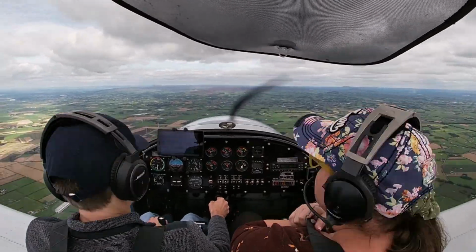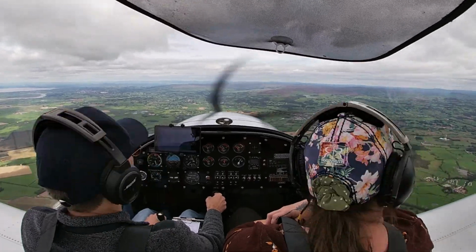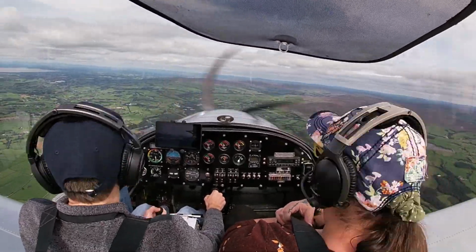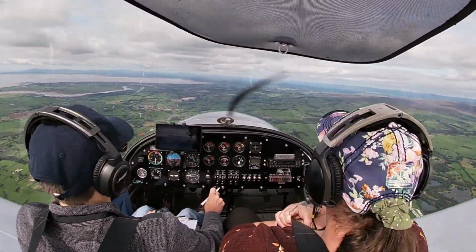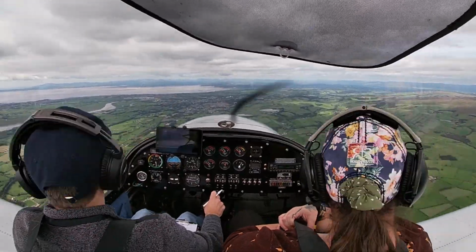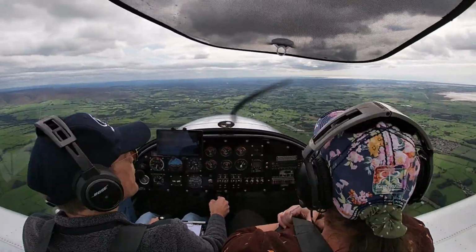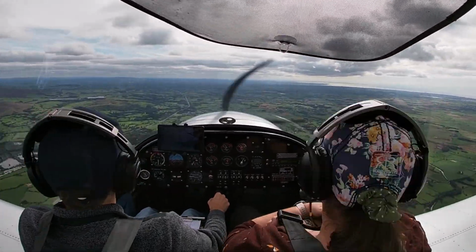Our original plan then for the rest of the day was that we were going to head north toward the Lake District and fly over the Lake District. Unfortunately, by the time that we left in the afternoon, the cloud base had dropped, the cloud cover had increased. So even though we were flying at around 2,000 feet, the clouds really weren't very high above us, and we needed about 3,500 feet to be able to clear the hill. So you see us there turn around and head back towards Barton.